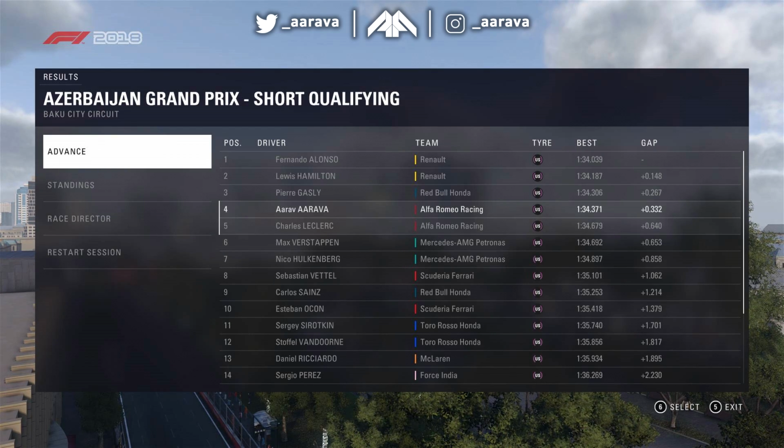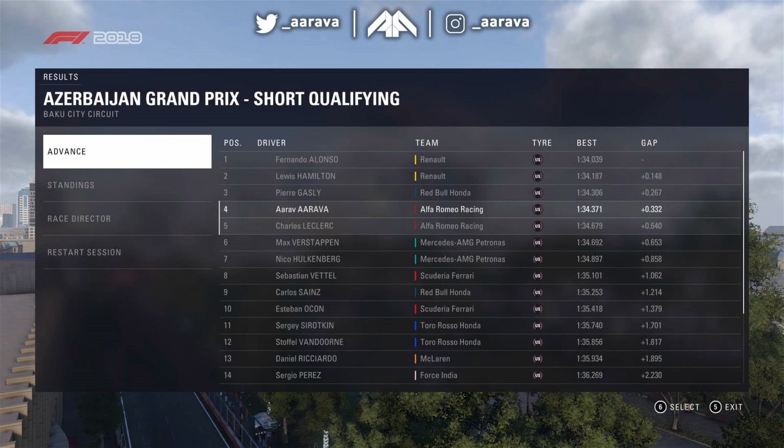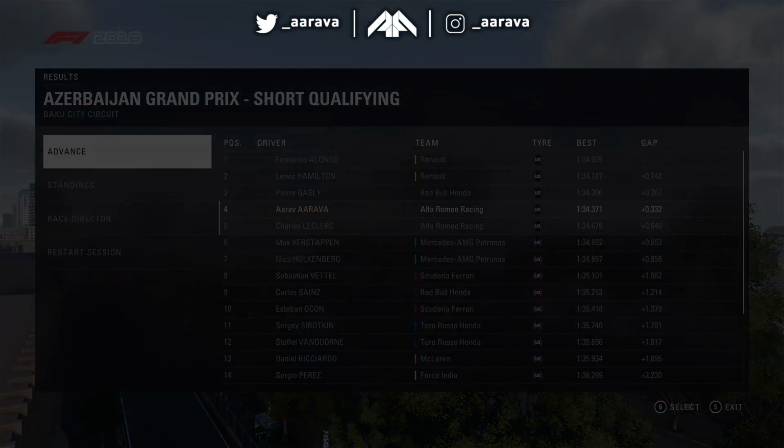Fernando Alonso is on pole position, the man on fire with 3 wins in a row so far this season, 3 out of 3 on pole. Hamilton second place, Gasly third, but you can see myself and Leclerc in P4 and P5, so the upgrades have come in very well as we beat the Mercedes and the Ferrari and even one of the Red Bull Hondas. Carlos Sainz had a very poor showing, so it could be a very good Sunday afternoon for us here. Let's go to the grid and find out.